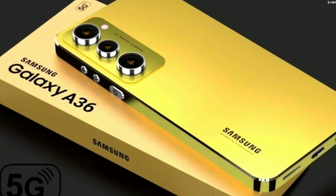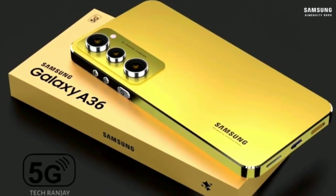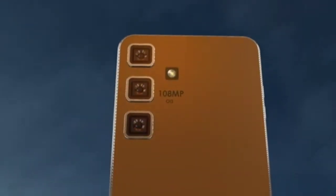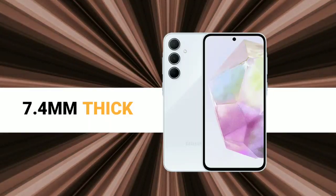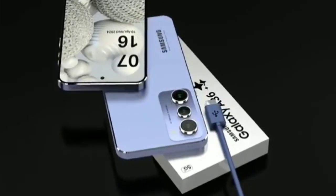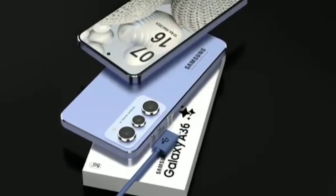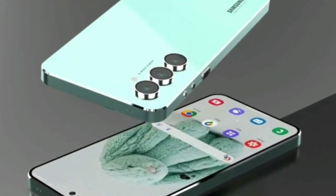The Galaxy A36 5G looks and feels premium. Its glass front and back are protected by Corning Gorilla Glass Victus, while the plastic frame keeps it lightweight and easy to hold. At just 7.4 millimeters thick, it's slim enough to fit comfortably in your hand. Plus, with an IP67 rating, you don't have to worry about dust or water damage, just up to 1 meter deep for 30 minutes. This means everyday accidents won't be a big deal for this phone.